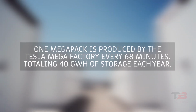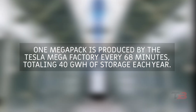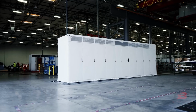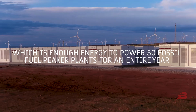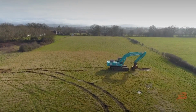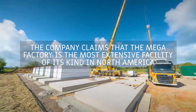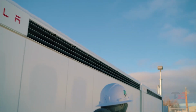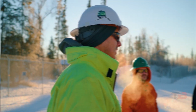The Megapack capacity. Changing to the new update, 1 Megapack is produced by the Tesla Megafactory every 68 minutes, totaling 40 GWh of storage each year. At total capacity, this is enough energy to power 50 fossil fuel peaker plants for an entire year. Tesla has unveiled a new film documenting the assembly of its next generation Megapack units at their Lathrop, California factory. The company claims that the Megafactory is the most extensive facility of its kind in North America. It helps the firm increase manufacturing of Megapacks and speeds up connecting renewable energy storage to the grid.